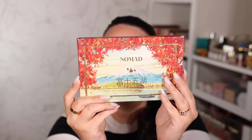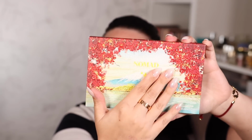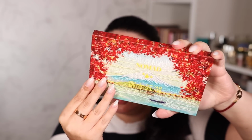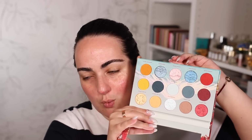I have a palette that I really want to try, and that is the new Nomad Cosmetics Fuji Goko Japan palette. This palette is beautiful. It has the perfect fall color story. The packaging, let me show you the packaging. It looks like a painting. The packaging is so beautiful. It's so textured. I wish you could touch it, okay? It is beautiful. And here's what the inside looks like. It has this really beautiful, cool and warm color story. I have no idea what I'll do for my eye look today, but I cannot wait to play with a lot of those products.